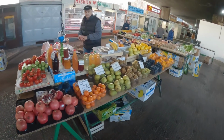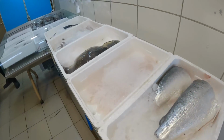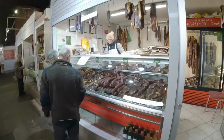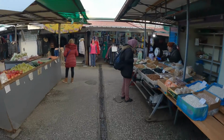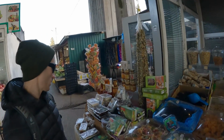Outside of the clothing that you see when you enter the market, they had fruits and vegetables. There was a fish market. There were several butchers. You could get dried meat, nuts, herbs, and spices. And there was even like a couple of dessert shops. Chocolate.